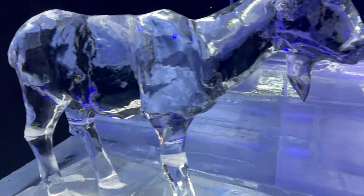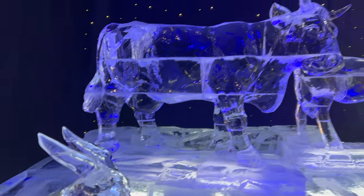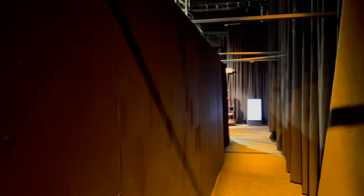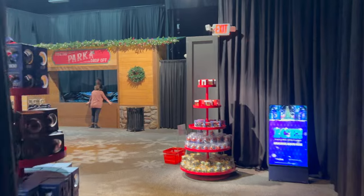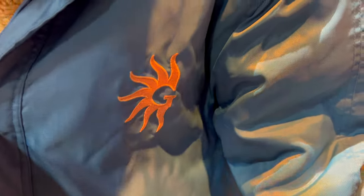So cool. Looks cool. So now we exit out into the gift shop. It smells like Auntie Anne's out here because there's an Auntie Anne's stand. And we drop our parkas off there. I didn't realize these had the Opryland logo on them.